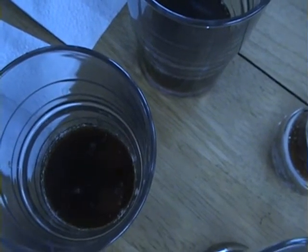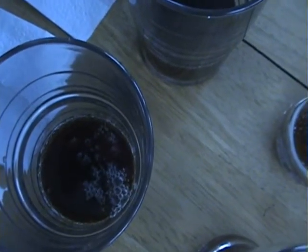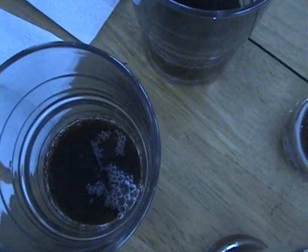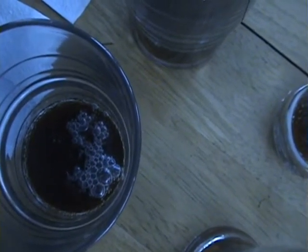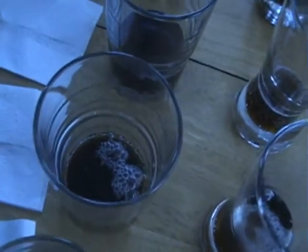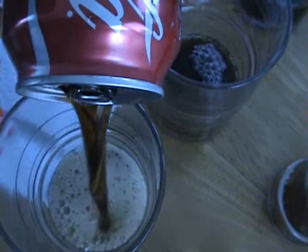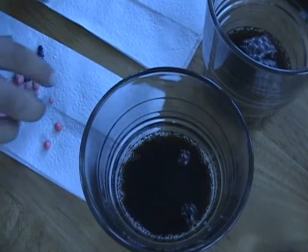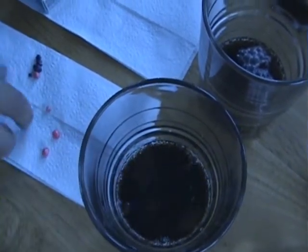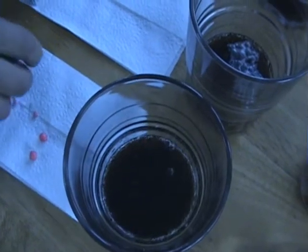It's not really. Well, so like not as many bubbles are rising up, but they're pretty big bubbles. So it's pretty cool. Moving on to Nerds. Each time I'm putting some in, it's making this very weird sound. It's pretty cool.